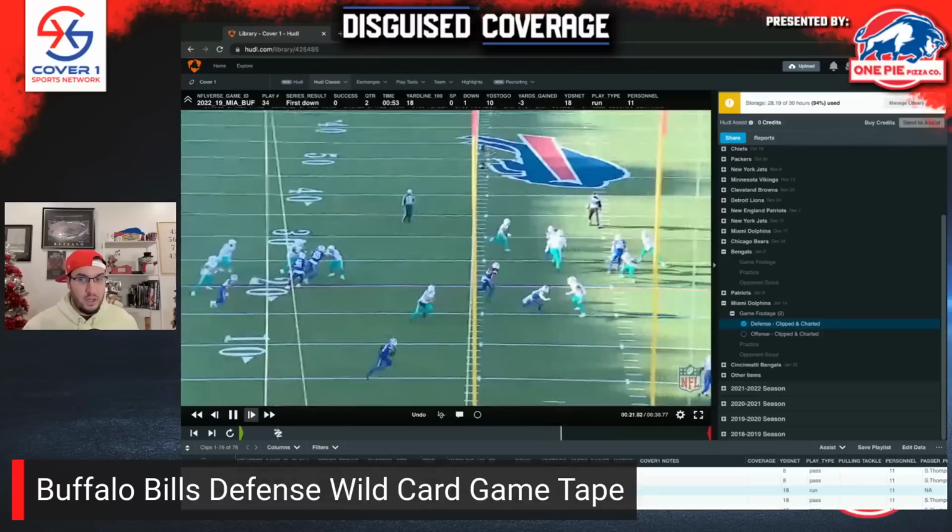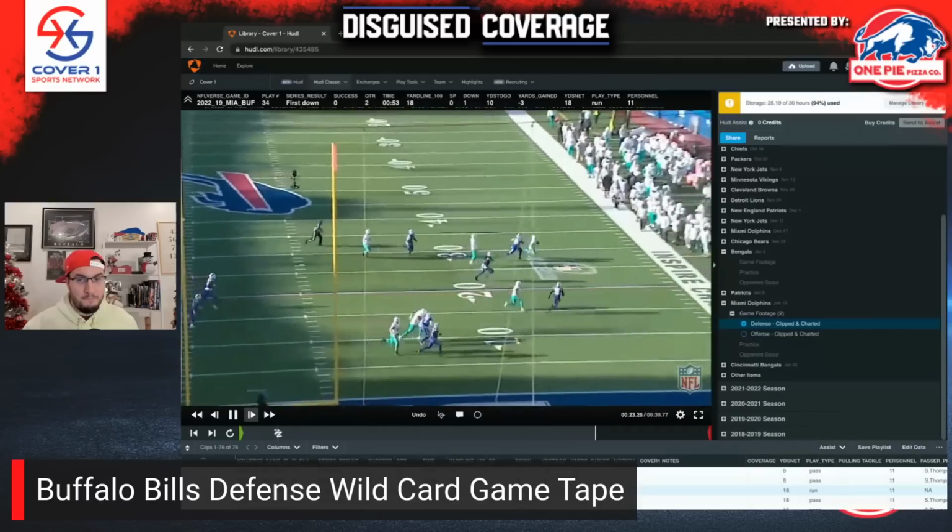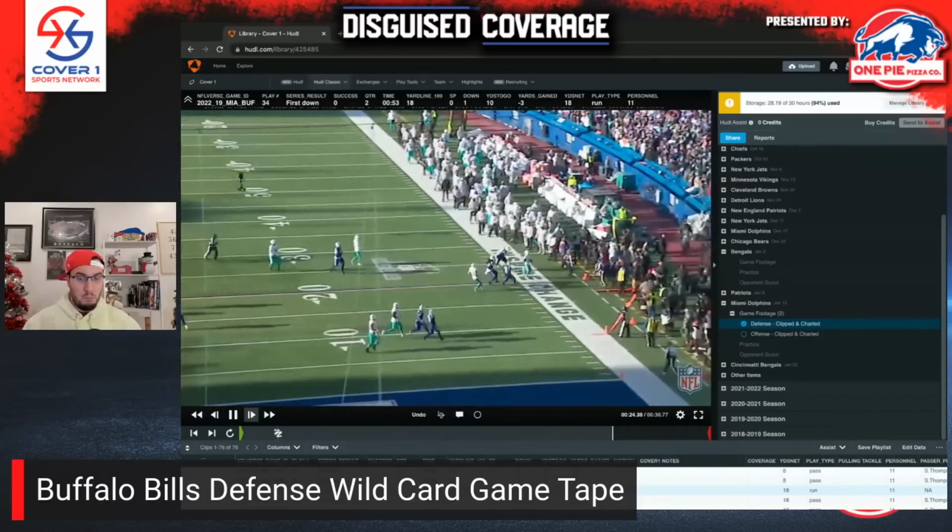Also, you get a bad block on the outside from Jeff Wilson. He doesn't really do anything to affect Shaq. He could have pushed him inside a little bit more. And then Tremaine flows over the top. Marlowe over the top as well.